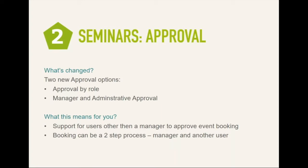Right, so next up is the new approval options for seminars. So again, just to reiterate, that's a face-to-face activity for us Totara veterans. Previously, the approval options on the actual seminar or face-to-face screens were limited to no approval required, and self-approval. So now there are two new options.